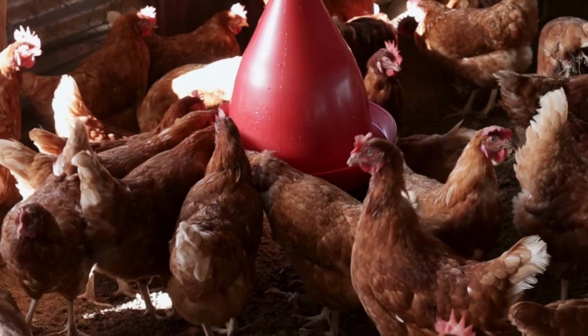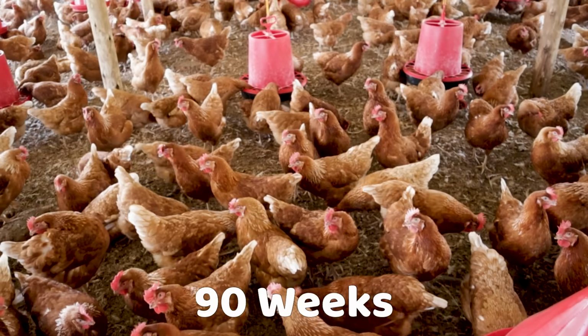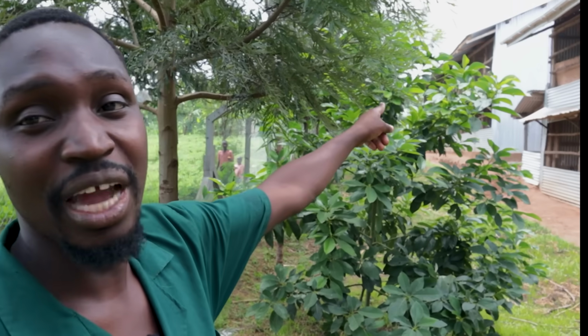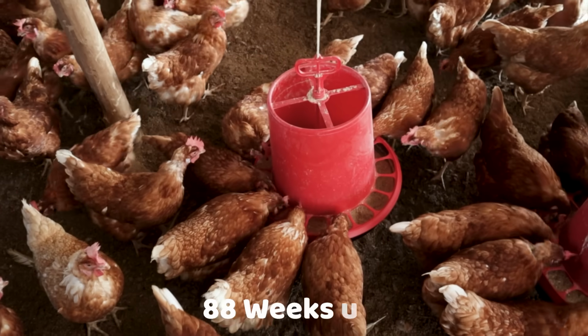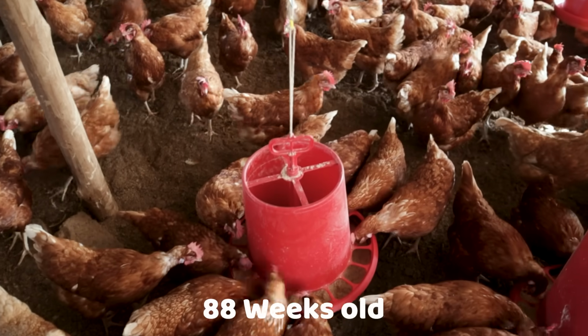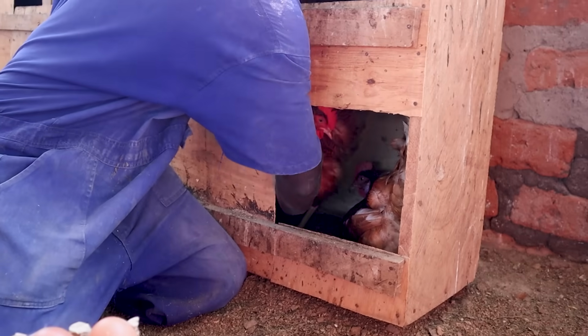For layers, you can keep the chickens up to 75 weeks, 80 weeks, 90 weeks. Currently, I do have a flock. The flock on the farthest away house that you see right there is actually about 88 weeks old right now, and I'm planning on keeping it up to maybe 100 weeks. It's still doing well for me, laying eggs very well, everything doing very well. So why not just continue to do it?